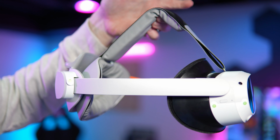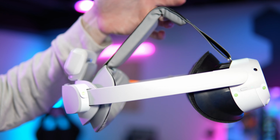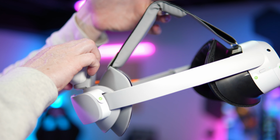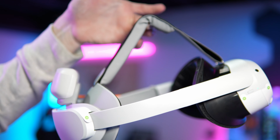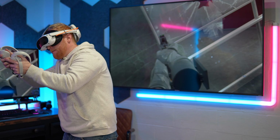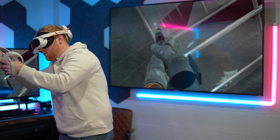So you actually feel a little bit of weight, a little bit of pull on the back of your head when you're playing. It's not something I've normally experienced, because usually in VR, especially standalone, you're front heavy, playing Quest 1, Quest 2. So this is something I'm gonna have to get used to and see how well I really like that. It's just kind of a weird feeling, but that extra battery life is great though when you're playing.